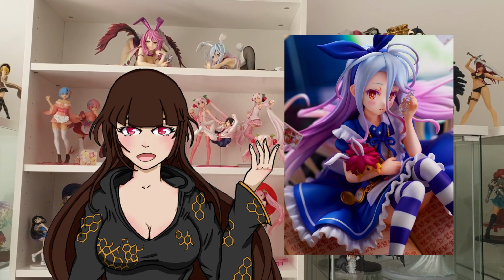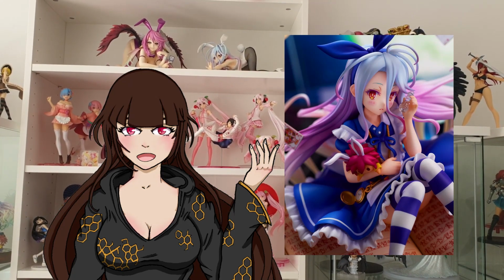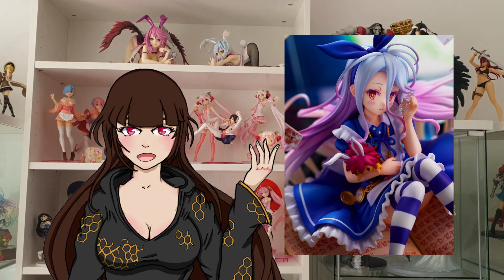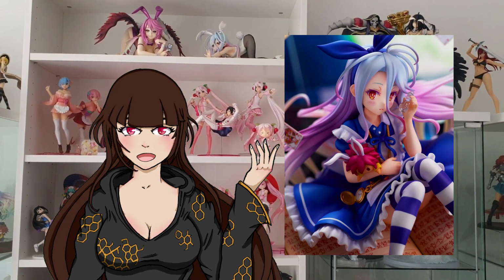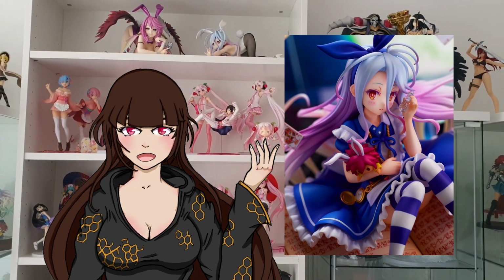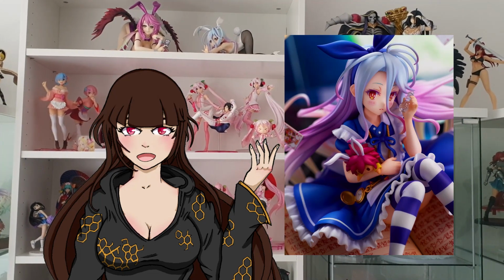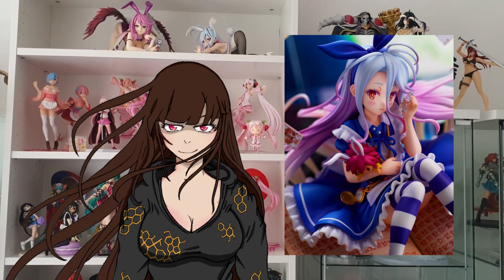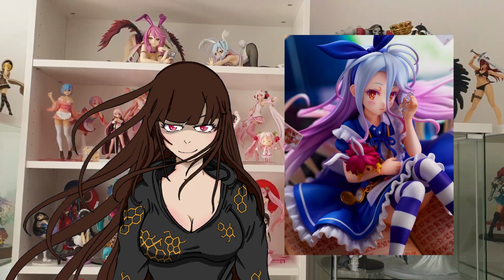She looks so cute. If Shibuya Scramble made a figure of Shiro, this is what I wanted. Yes, it would be awesome in her original clothing, but I love this. This is beautiful in my opinion, and I can't wait to get this in my collection. I feel like this was targeted at me. This Alice in Wonderland Shiro, bam, yes, oh my goodness.